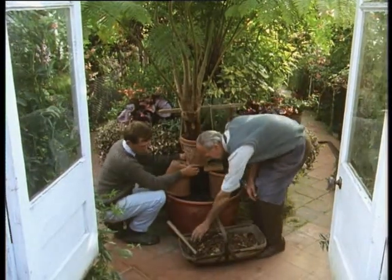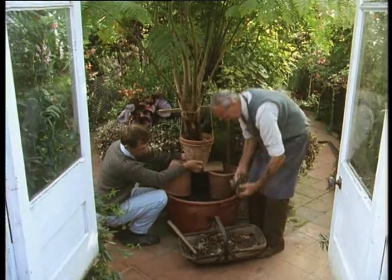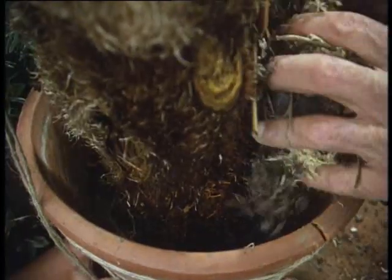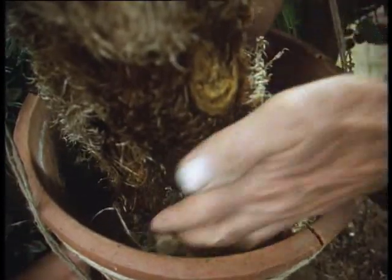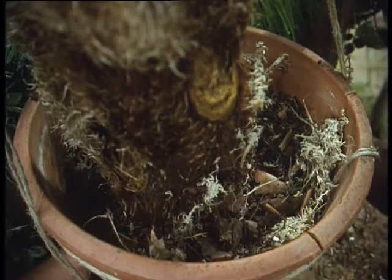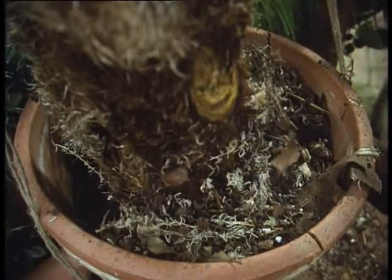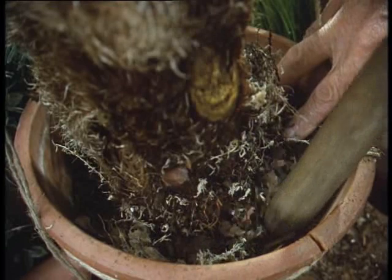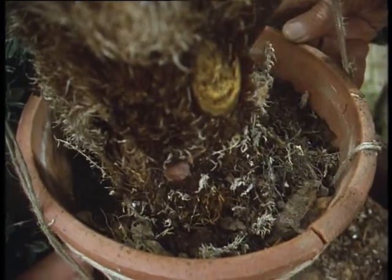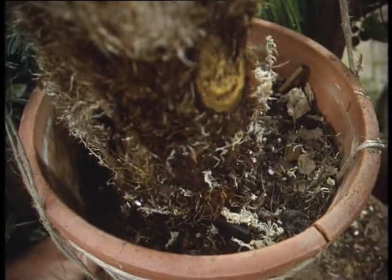The compost is a fibrous loam, a bit of sphagnum moss, a good bit of leaf soil, a bit of charcoal for sweetness. If you can keep the pot steady, well, I put the base in nice and even. I knew I'd kept the hammer for some purpose. With a suitable compost packed around its trunk, the fern will slowly replace its old root system with a new one.